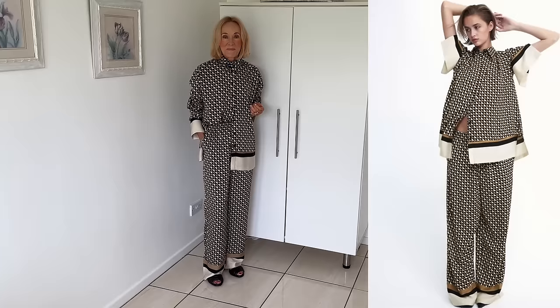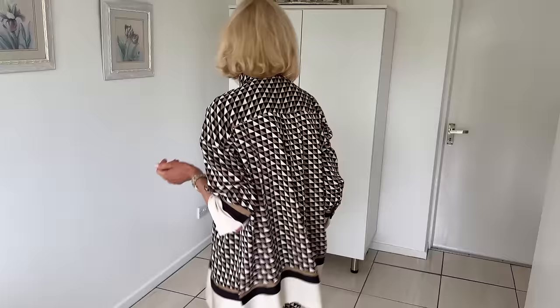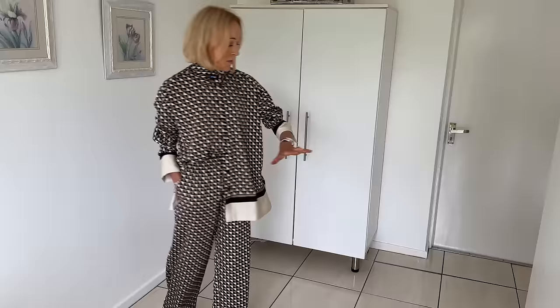Okay, here's that lovely top. And I've just popped it on with the trousers so you can see what the overall look looks like. I absolutely think this is adorable. I love the detailing of the ecru, of how it matches. I love how it matches the detailing on the trousers as well. And for me, more is more just makes this shirt and trouser combination work. I think it's absolutely divine.